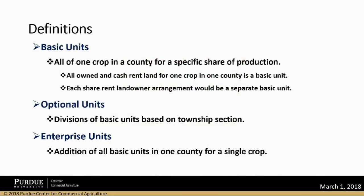But what you're not doing as good a job of, perhaps, or giving up, is another way of thinking of it, is the ability to collect on individual parcels or individual FSA numbers, right? Yeah, precisely. It really busts down the units into arrangements. So each share rent landowner arrangement is a separate basic unit, and cash rent land is a separate basic unit, and so you're more likely to collect with the basic unit compared to the enterprise unit, but the premiums are higher. And we'll take a look at that with a couple of examples.